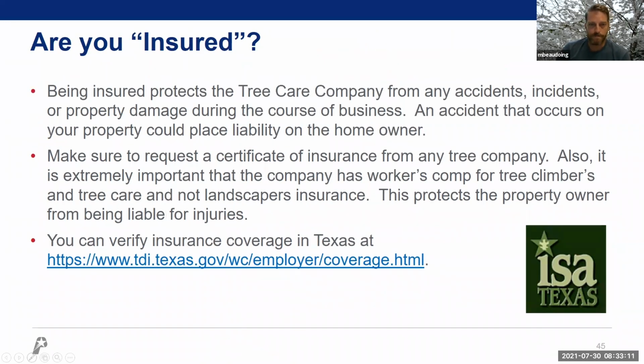So are you insured? Not all landscapers are going to have this insurance. If something happens on a property, the homeowner can be liable for insurance. So we want to make sure, and this is extremely important, that the tree care company has workers' comp insurance. Landscape insurance, they may or may not have that. The workers' comp insurance will protect the homeowner in case there is an accident on the property. And you can go to this website here. You can look to verify that the company has the insurance that you're looking for, or you can ask the contractor to produce their document.